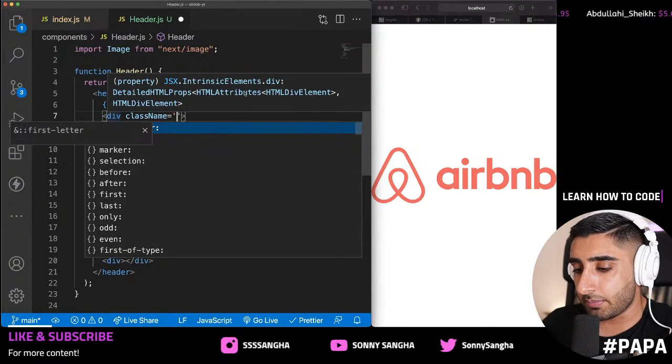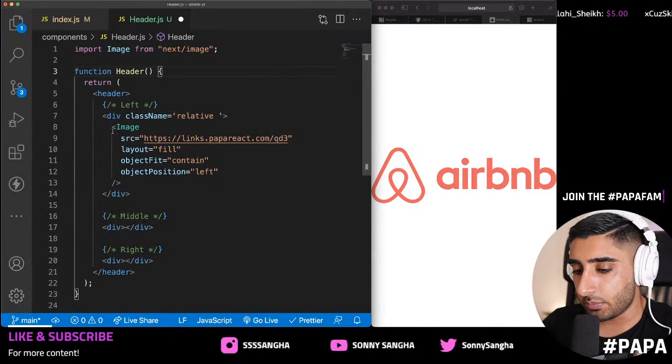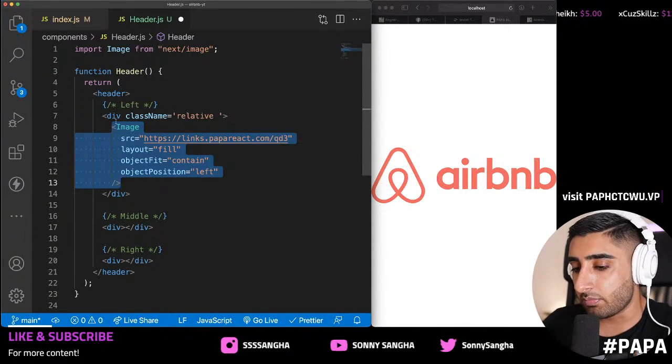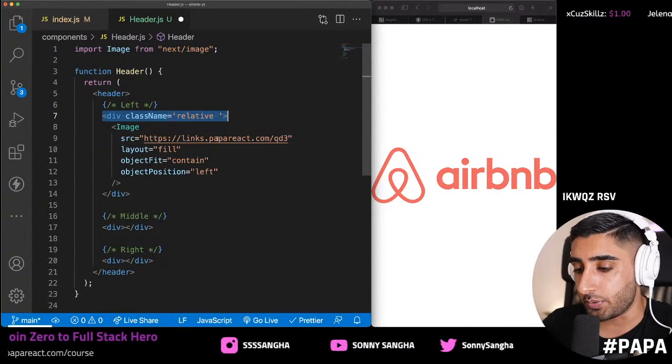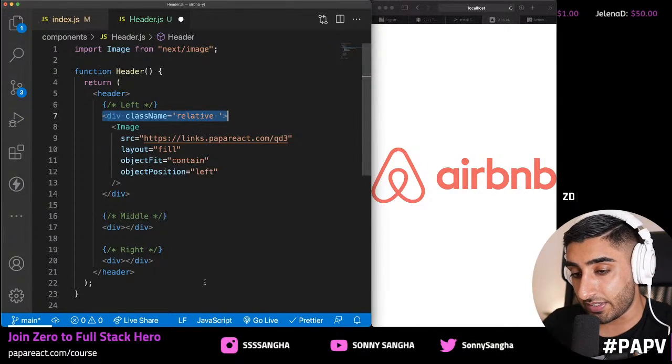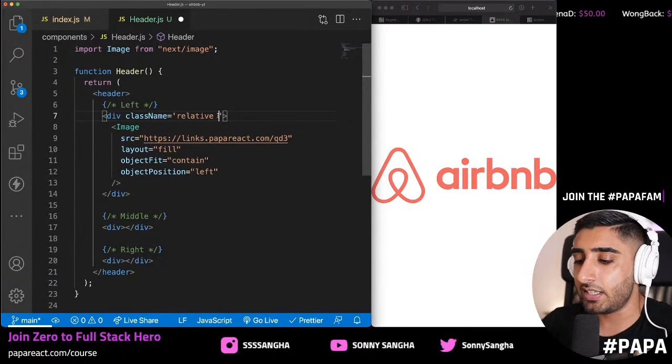What I'm going to do here is make this relative, which means that anything styled over here is going to be relative to the size of the container. So if this container is small, the image becomes small. If it's not relative, then it's going to be relative to the entire application size, which we don't want. We want to contain it in that div.